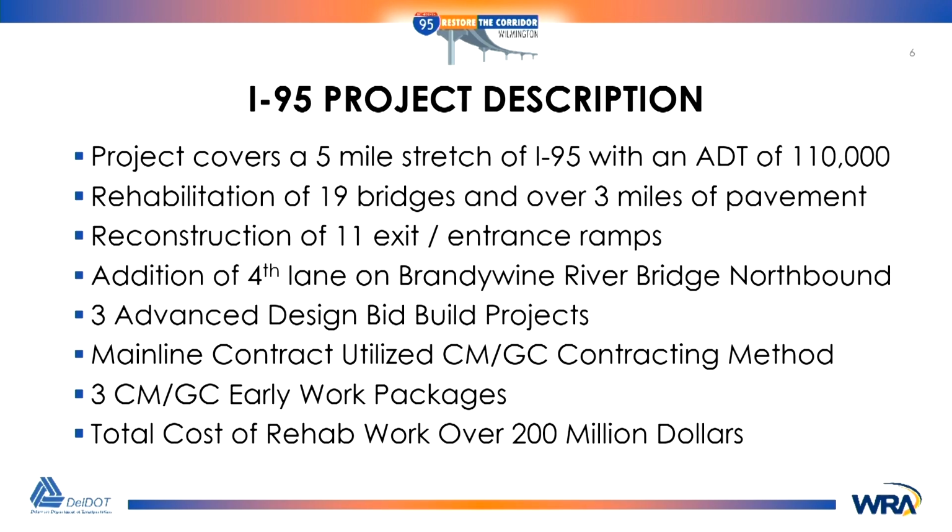It actually included 19 bridges and over 3 miles of pavement. We reconstructed 11 exit and entrance ramps, which I'll touch base on a little bit later as far as how we handled the phasing.